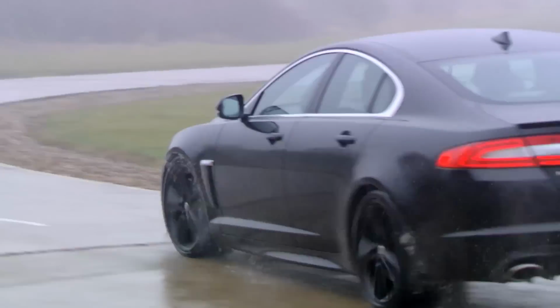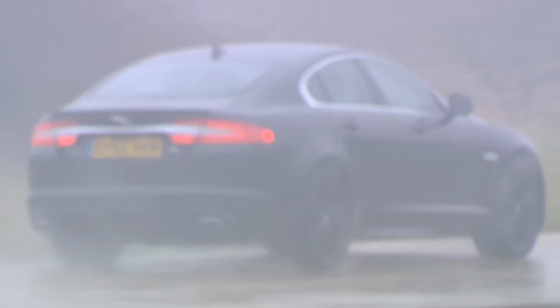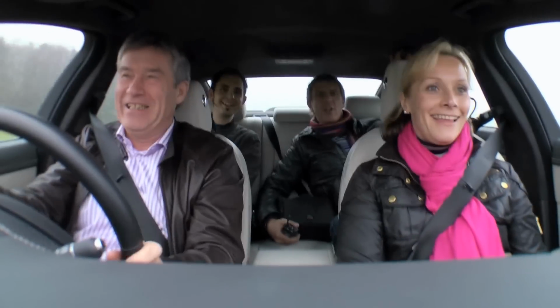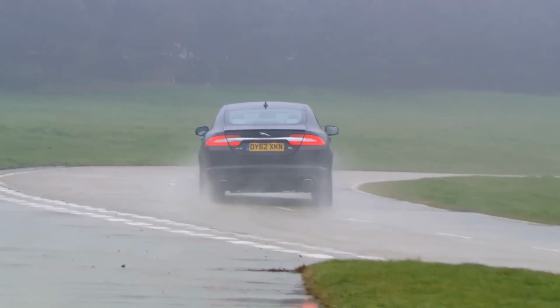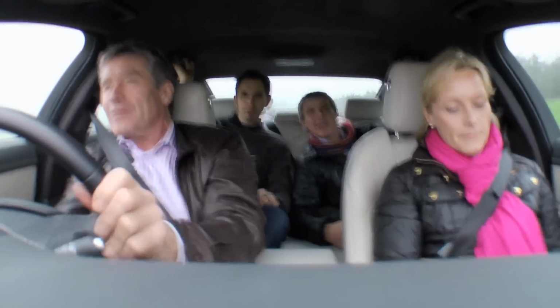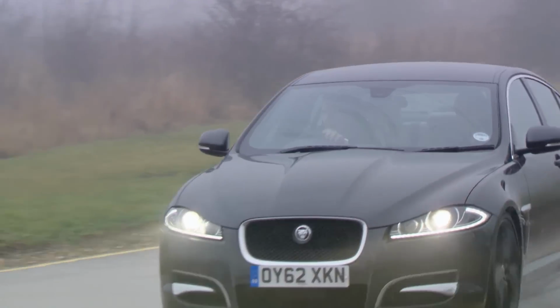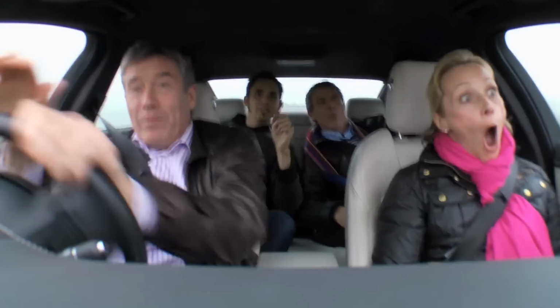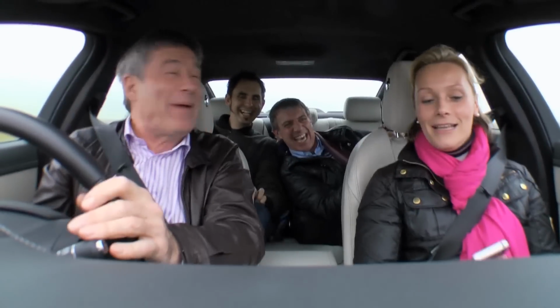So this is the standard saloon. Oh, I can't hold myself in the seat. It's a bit loose at the rear end. Actually, it's quite neutral. It's a bit of understeer in and then a bit of oversteer on the way out. Once you get used to it, it's rather fun. Actually, the ride's good in the back. It's very quiet and refined, I have to say. Yeah, I agree with that. Whoa!